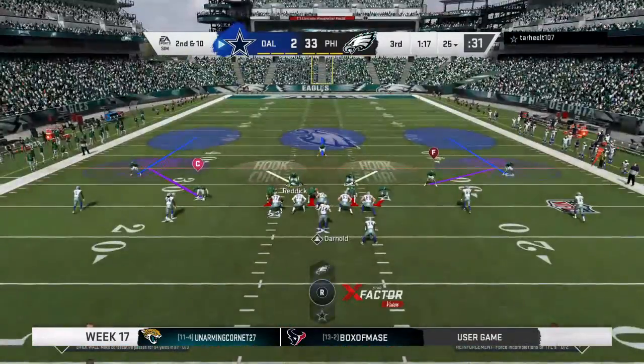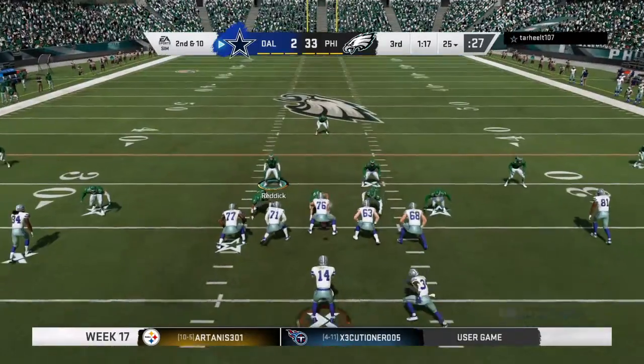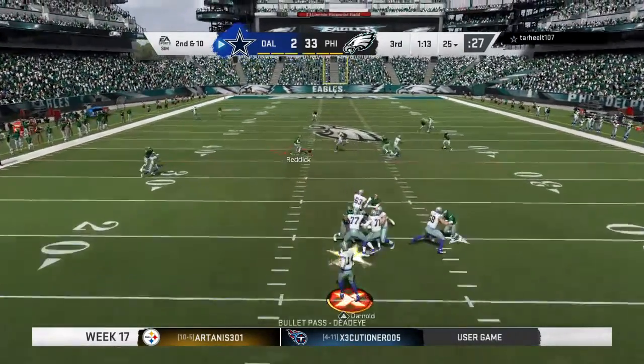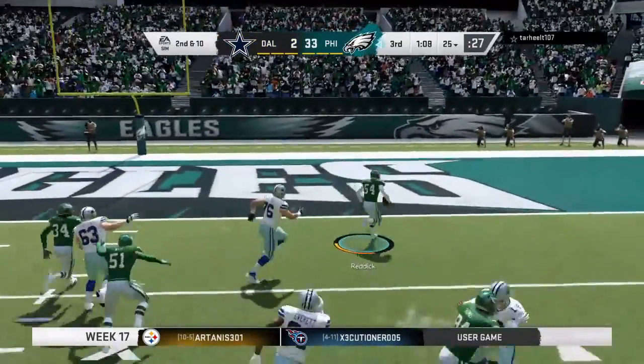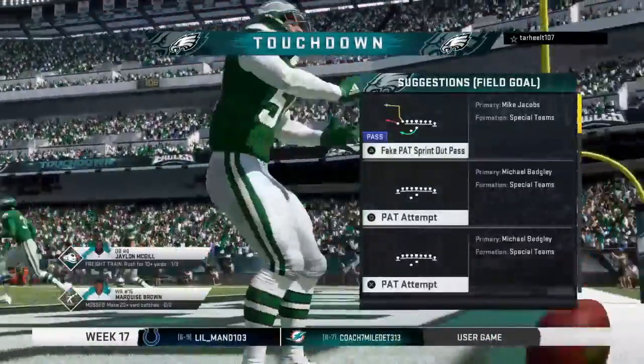An incomplete pass leads to 2nd and 10 from the 25. Here's Darnold. And my goodness, another interception. Picked off around the 37. And he'll score. Touchdown, Eagles.